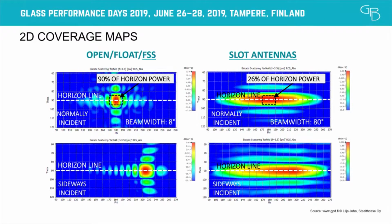I computed the entire power that was sent to the horizon with the frequency-selective surface, and analyzed how much of that power we are actually concentrating on that spot, the maximum beam, and it was 90%. Then I analyzed how much the same area contains power of the antenna. It was 26% only. So 70% of the power was sent somewhere else in the horizon. So it's actually clear that now when we want to measure with some single point sampling, we are not measuring the attenuation anymore. We are measuring the result of attenuation and directivity.